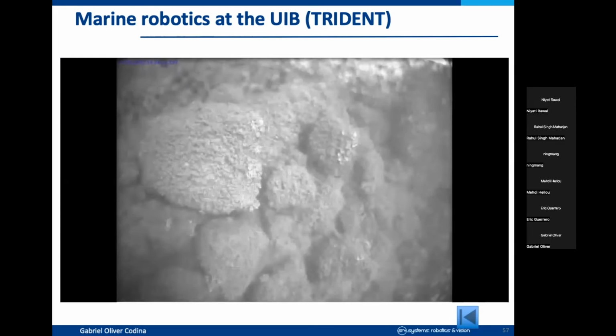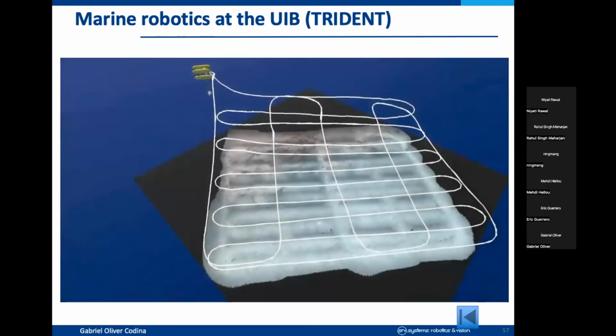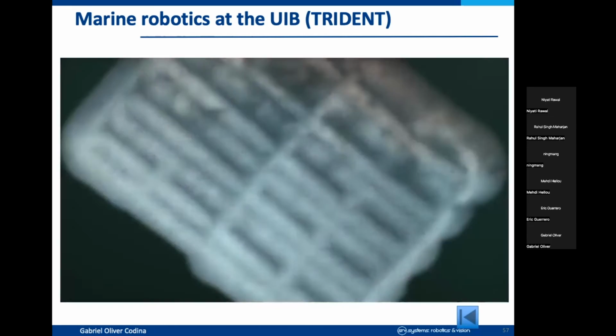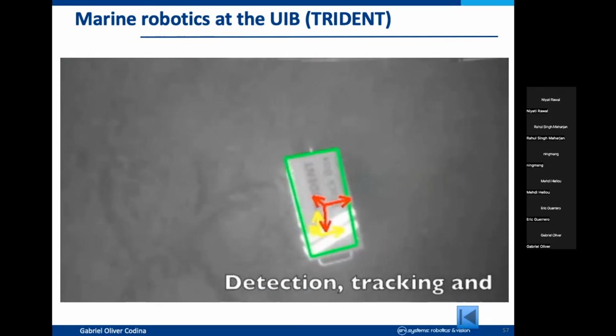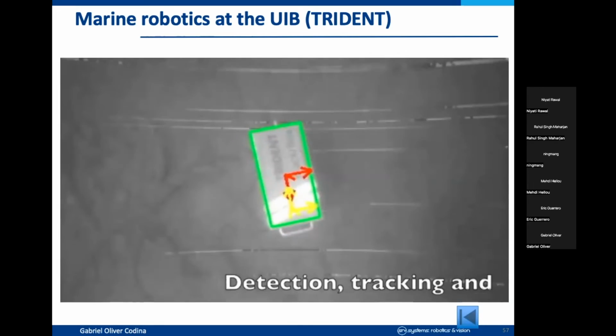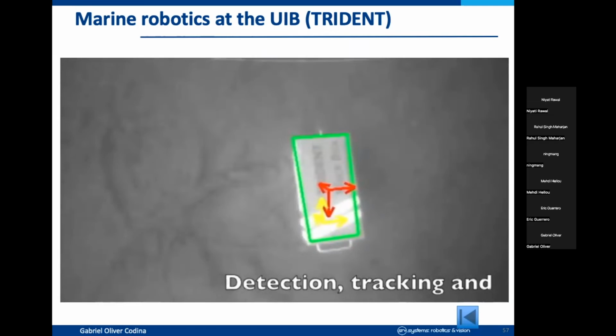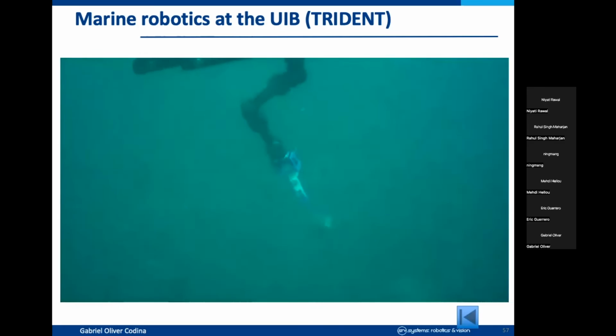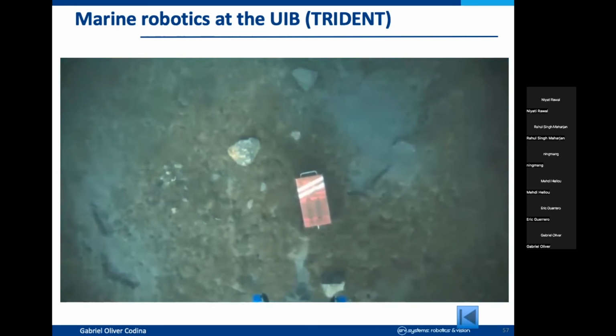The images were used to generate a mosaic, and on the mosaic, an operator determined where the black box was. So the vehicle was able to recover the position of the black box and grasp it. Okay. This is the detection of the black box seen from the camera on the vehicle. This is the vehicle grasping the black box. All the operations are fully autonomous.